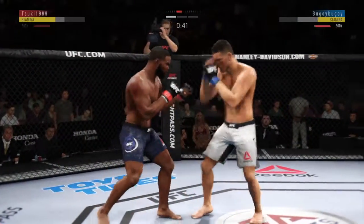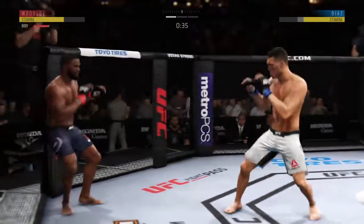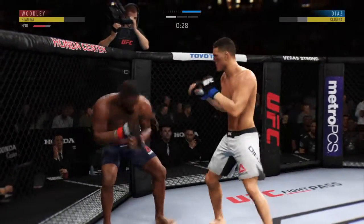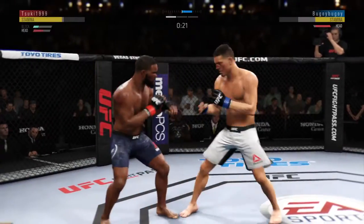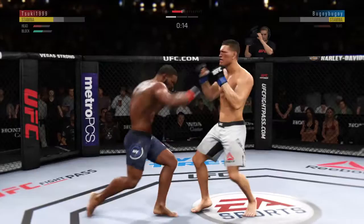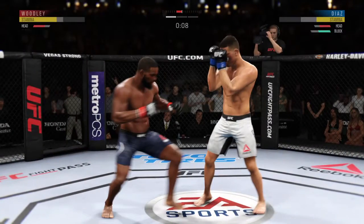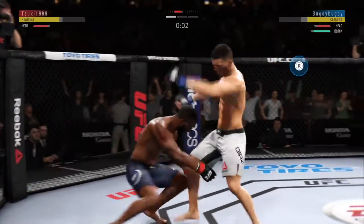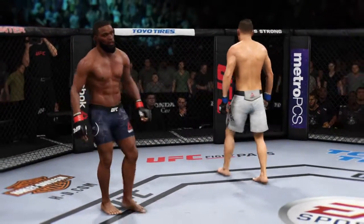Woodley gets tagged by the kick there. He couldn't have liked that too much, Joe. Lands to the body there. 30 seconds now to go in round one. Nice shot. Another punch to the head. And both guys really throwing with authority. Oh, he blocked that offense, Joe. Going to the body there with the right kick. That horn sounds, which means we have reached the end of round one.